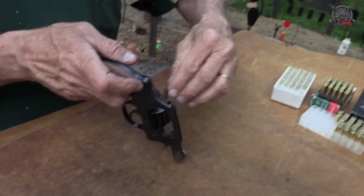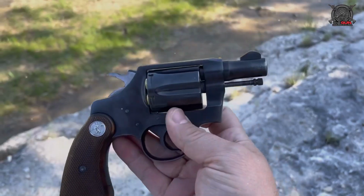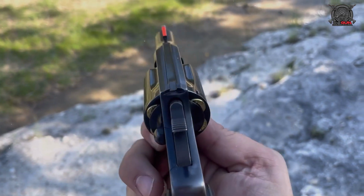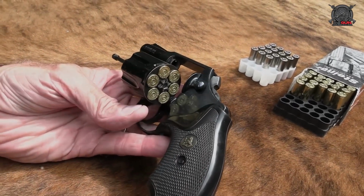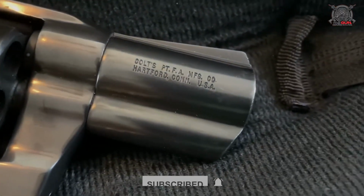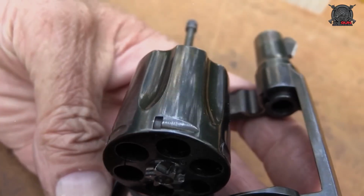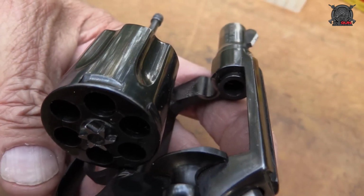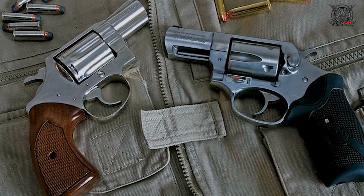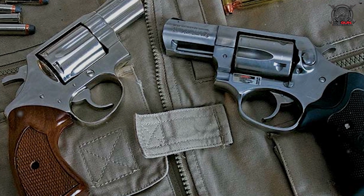civilians alike. What made the Detective Special legendary was its perfect balance of size, capacity, and reliability. The 6-shot cylinder gave it an advantage over 5-shot competitors, while the quality Colt construction ensured it would last for decades. The classic lines and blue steel finish made it as beautiful as it was functional. The Detective Special represents everything good about American gunmaking.